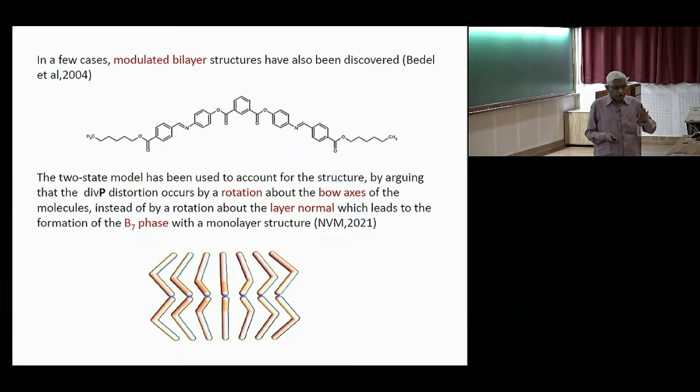Rotation of the molecules about the long molecular axis, not by rotation about the layer normal. Layer normal gives you the B7, and this will necessarily involve a tilting of the polarization direction. And once the molecule is like this, it wants to form a bilayer, not a monolayer, because of dispersion interaction between these two. You imagine a tilted molecule like this. So then dispersion favors such a structure.